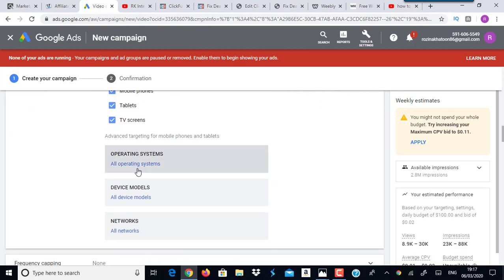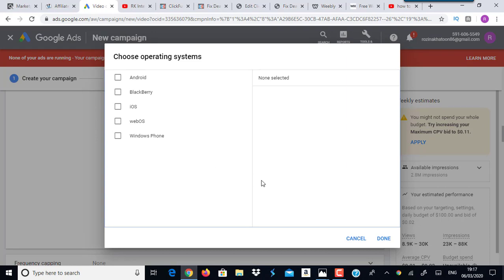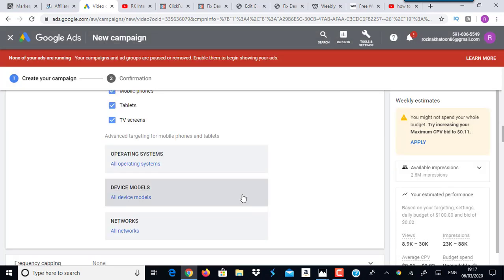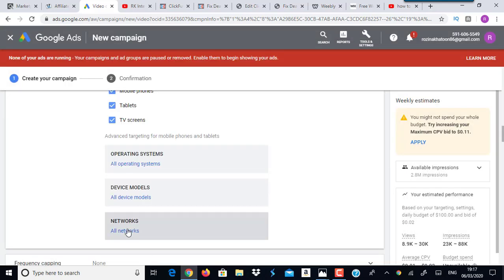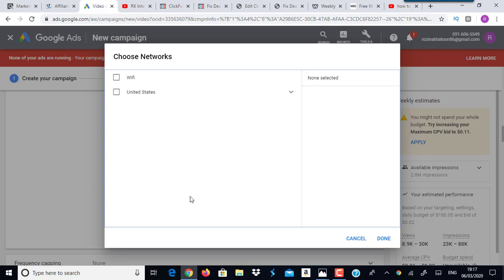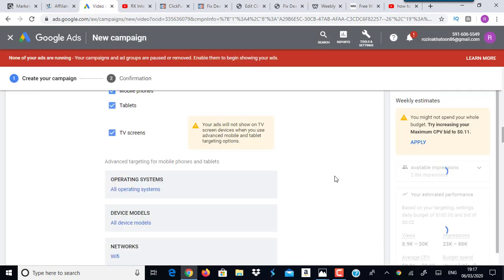And after that, down here, you could select the operating system. I will just leave that as it is. Then down here, all networks, and this is very important. Make sure you select Wi-Fi. You need to select Wi-Fi. This is what I forgot to tell you. It just came to my mind, good. Wi-Fi is very important.